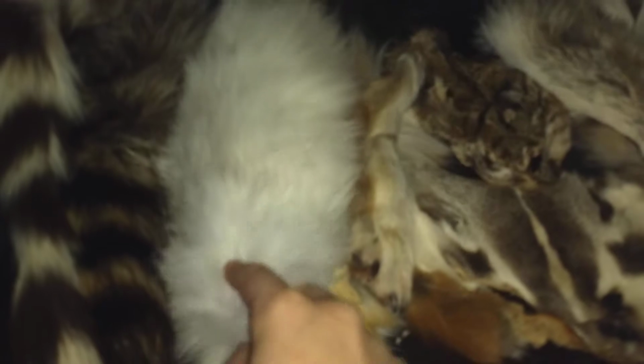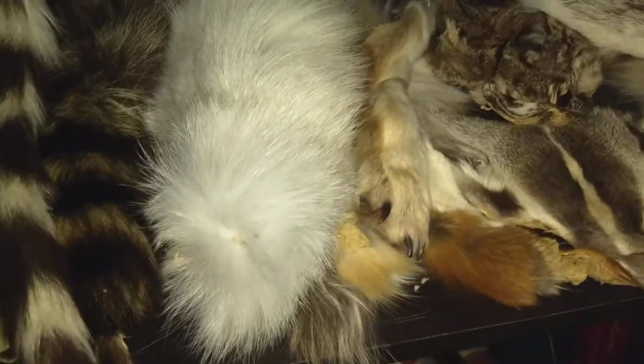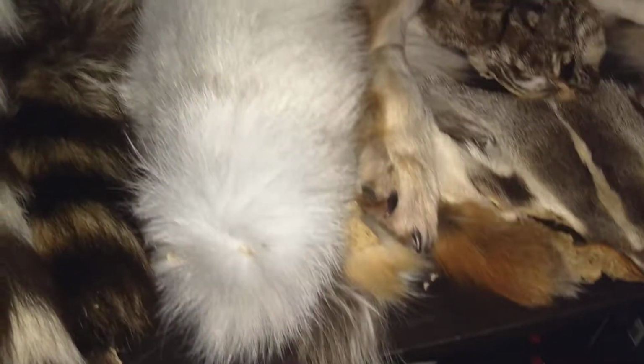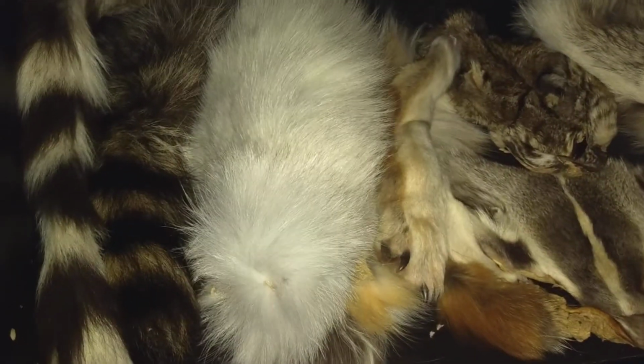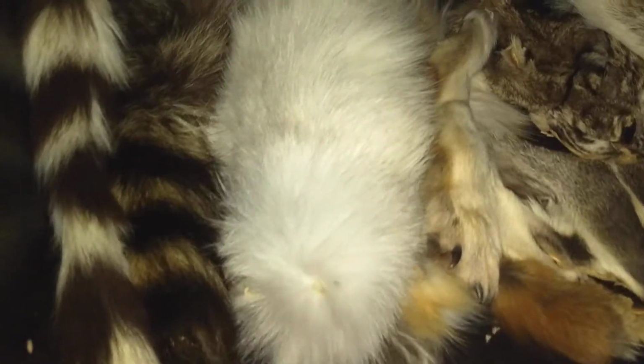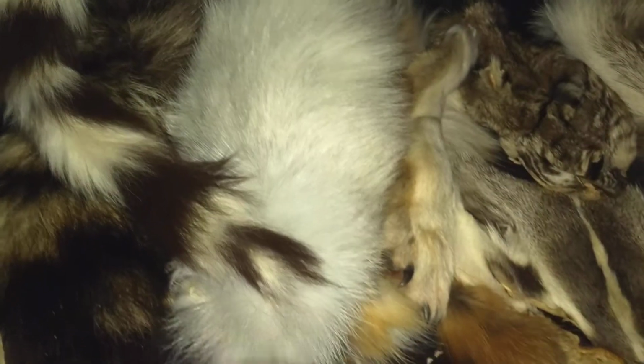A silver fox tail, which is, once again, the same story, because silver foxes aren't just natural, they are almost always farmed. So if you're getting any of these color morphs, just be aware that they are most likely coming from breeders, and breeders aren't always ethical.